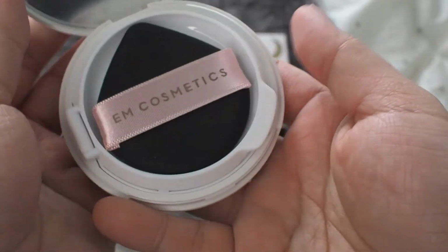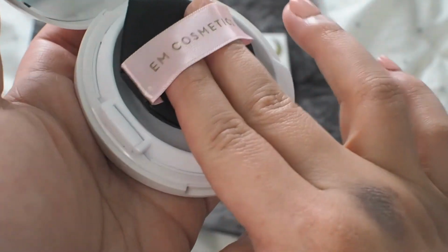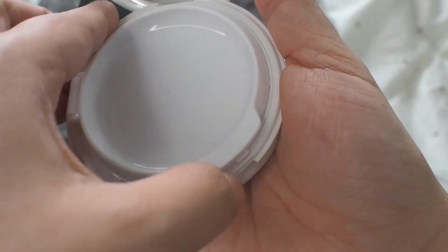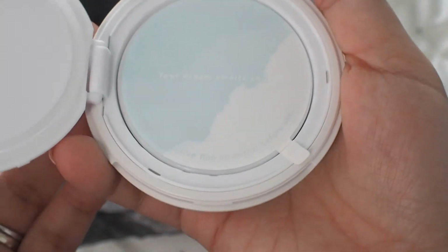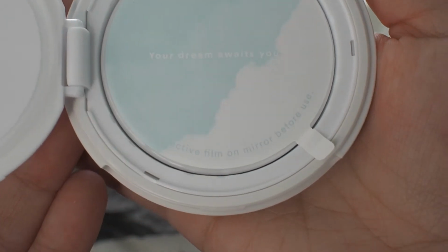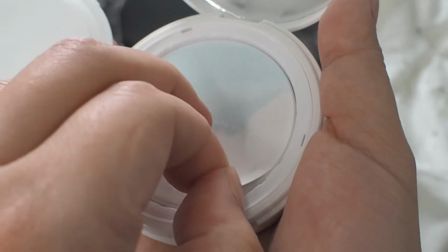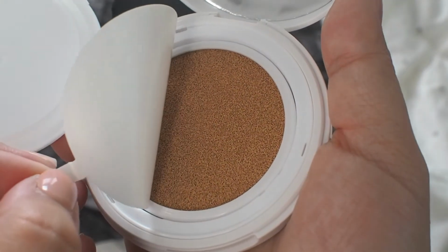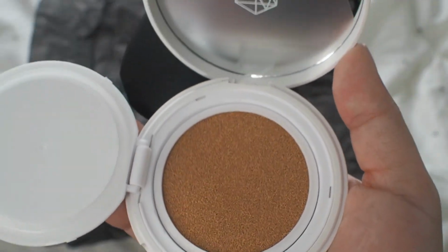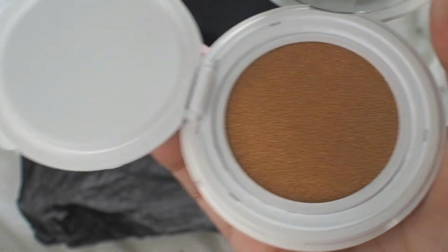A lot goes into R&D and product design, which I can definitely appreciate. I'm loving the black puff and pink ribbon, which is a nice change from light colored puffs. Oh, your dream awaits you. Another nice touch when it comes to designing this packaging. Oh, this color looks promising. It does seem a lot darker than my face, but that's usually the case with my medium yellow undertone. It always appears more tan in packaging, but when applied, it should be a good match.